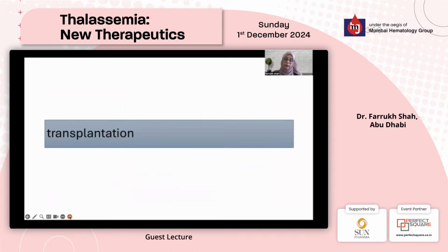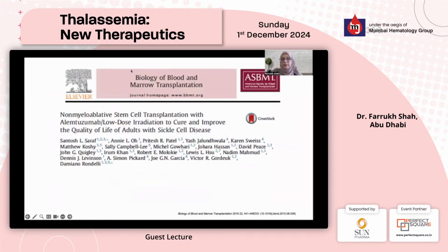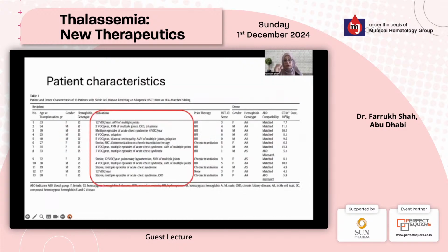So I'm going to talk about transplantation because this has been around the longest, and I'm going to focus on new advances, not on standard of care, which is straightforward matched sibling transplant in patients with thalassemia. So in the sickle cell population, this study was really very pivotal because it basically looked at haploidentical bone marrow transplantation in patients with sickle cell disease, which was a hitherto unconsidered therapeutic intervention.